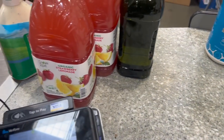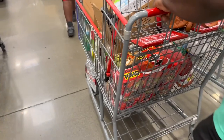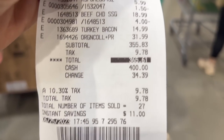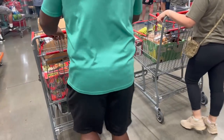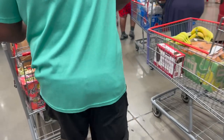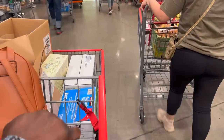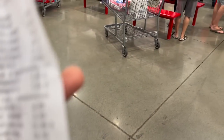Give me that. Leave it there. Okay, you guys. Well, so our total was $365.61. Hold on, Isabel. And this is pretty typical for our normal stock. But I think we saved a lot just getting this stuff. We had a lot of savings, y'all. We had a lot of savings.